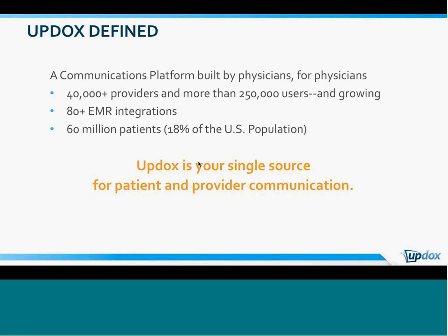All of these great solutions connect providers to one another and also connect providers to patients. Over the course of the last 8 years, we've been able to help quite a few different EMR partners. In fact, we're just above the 80 threshold as far as EMR integrations go. We've helped more than 40,000 providers and more than 250,000 users, and that grows every day.